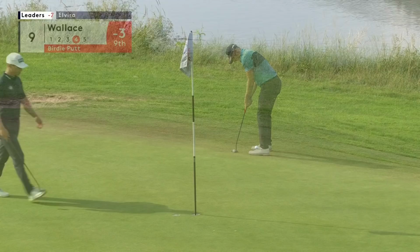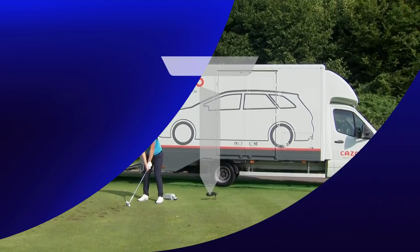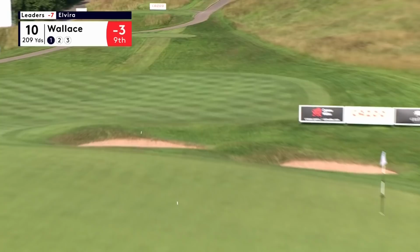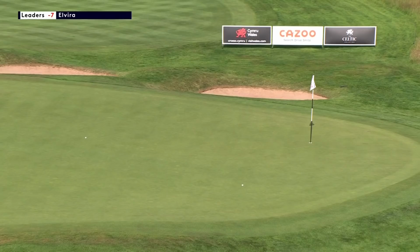So this for the birdie. It'd be a shame because the two shots deserve better. He'll be really annoyed with himself there. That's not the best strike in the world. I'm not happy with the strike, but that's worked out okay for Matt Wallace. Round it comes. Better than okay. Getting better and better.